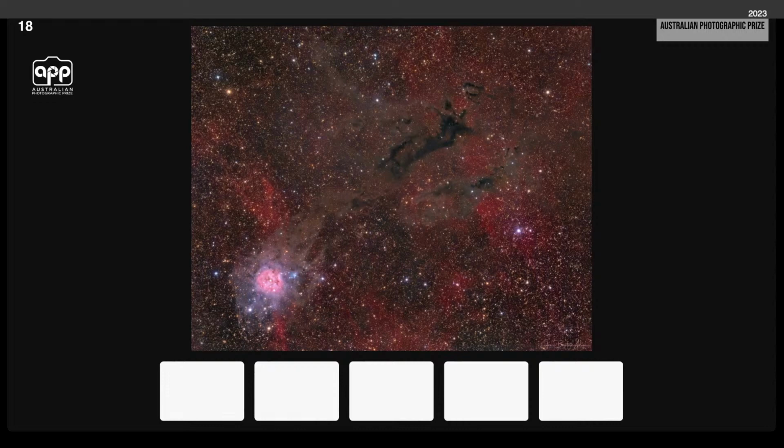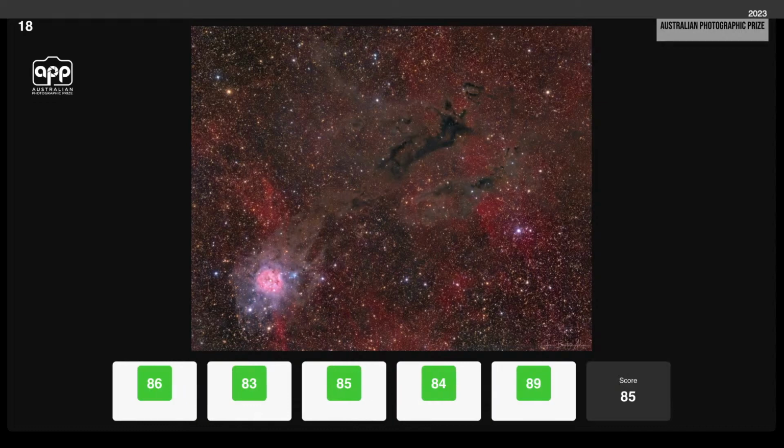With this image, the entrant has tried to reveal these different structures to do justice to this amazing nebula. Image was taken from France on a Takahashi TSA 102 using LRGB and HA filters. Total acquisition time was 37 hours. Almost unanimously in this instance. Diego, you gave it a good score. Could I get your comments on the Cocoon, please?